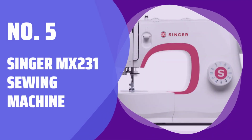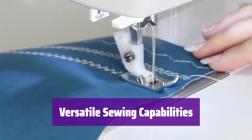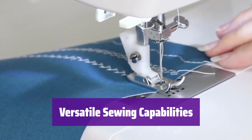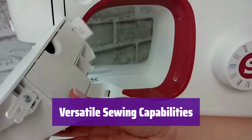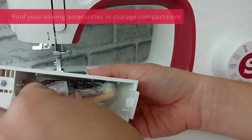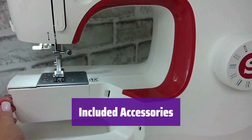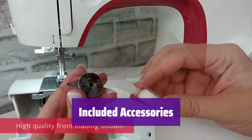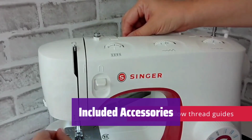Number 5. Singer MX231 Sewing Machine. This machine offers 23 built-in stitches, including basic, decorative, and stretch options. It's perfect for various fabrics, from delicate sheers to sturdy denim. It allows you to handle both repairs and creative projects. The package comes with essential accessories like general purpose and buttonhole feet. There's also an edge quilting guide and a seam ripper. All accessories are stored in the front compartment for easy access.